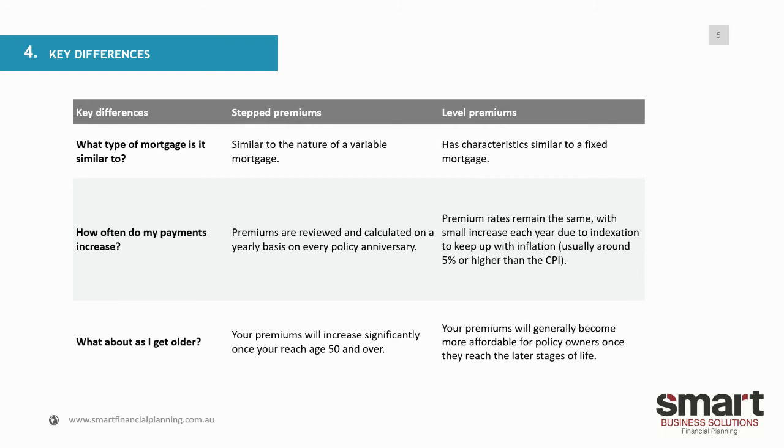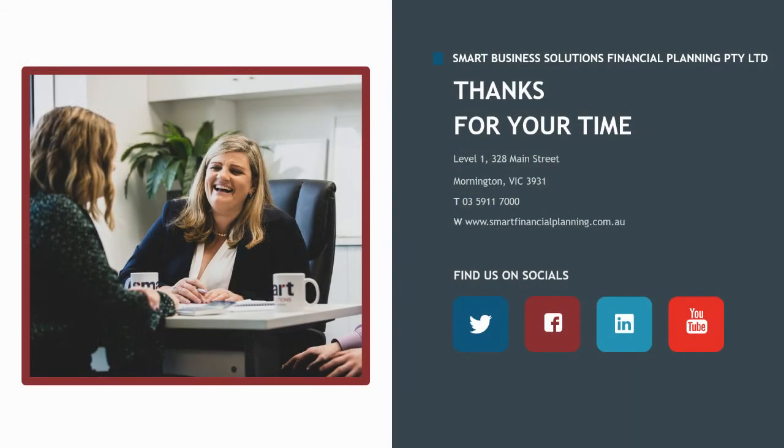What about as you get older? Your premiums under step will significantly increase once you reach age 50 and over. Whereas under level, your premiums will generally become more affordable for policy owners once they reach later stages of life. So that's something really to think about. It's really important when you're going through your different insurances and deciding whether you want stepped or level. If you get quoted on insurance, always ask, what is your premium structure?